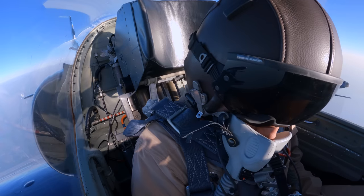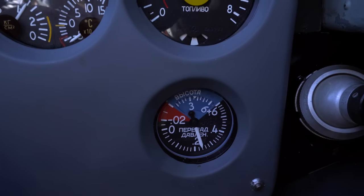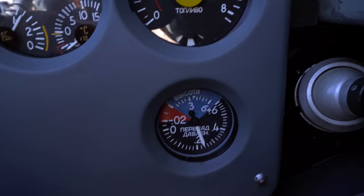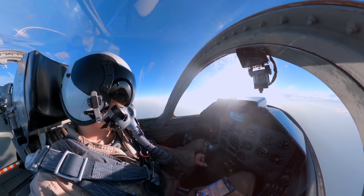So the cabin is showing between 3 and 6,000 meters. Yeah, so almost 4,000 meters. So probably 13,000 feet. Okay.